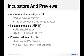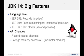Okay, JDK 14. Now, JDK 14 is a very exciting release because it has a lot of big developer features. And this is not because there was a lot of things that happened in the last 6 months. Because we have this new faster release cadence, actually you get points like JDK 14 where a number of things all come together at the same time. So some of these things have been in development for a while, but now they're all ready at the same time. And so JDK 14 is this kind of exciting release of the Java platform.